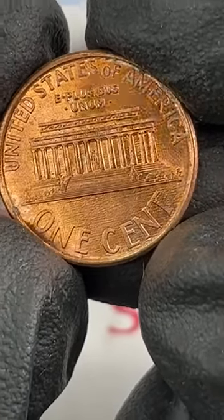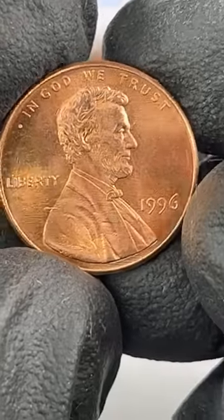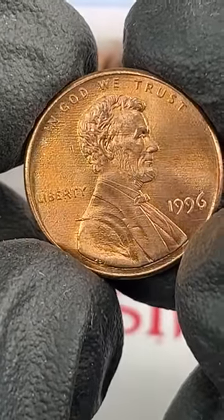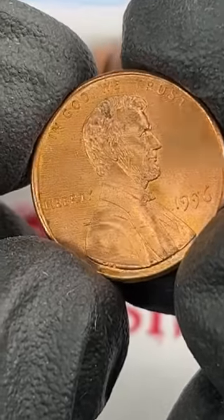Says, what was the most valuable find you ever had? I have found a 1922 no mint mark wheat penny before. That's $1,200. I still have it. And I already graded it.